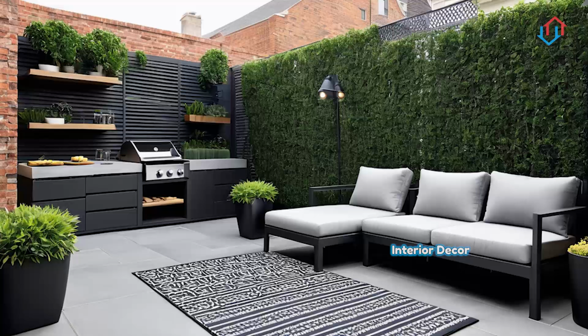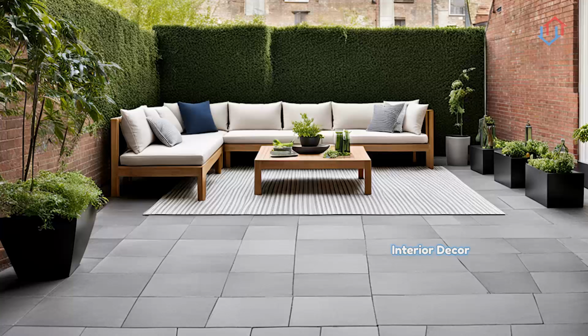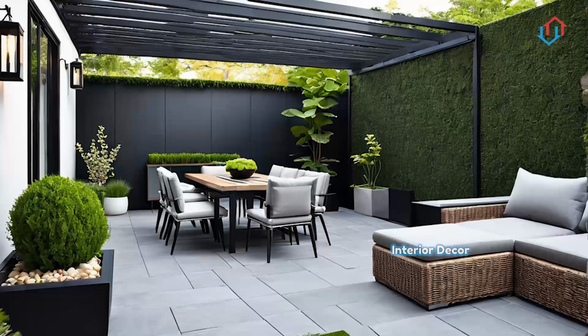4. Focus on clean lines and simple shapes. Minimalist design thrives on clean lines and simple shapes. Avoid ornate details or overly decorative elements. Instead, choose furniture and decor that feature straight lines and geometric forms. A sleek, rectangular dining table or a round, low-profile coffee table works well in a minimalist setting. When it comes to planters and accessories, opt for geometric shapes and avoid anything too intricate or fussy.